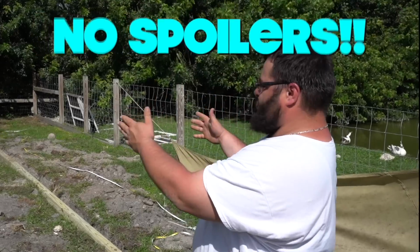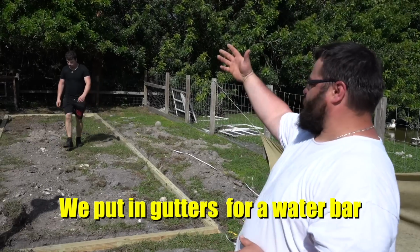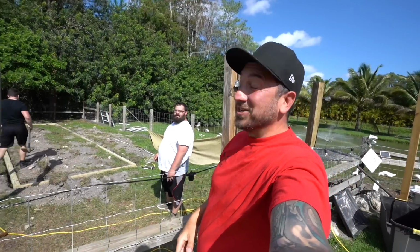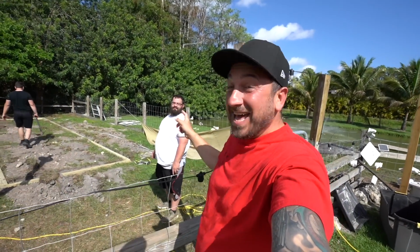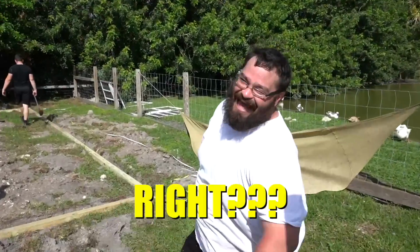We're gonna install the walls and the hen house is down there. We're gonna put the hen house together and all that. Get the roof on it. We put in gutters for a water bar. We have water bars. You're saying you're gonna put the gutters in. I don't think I ordered that, but he said it, so now we have to get it, right? Oh, you were talking about it yesterday, right?